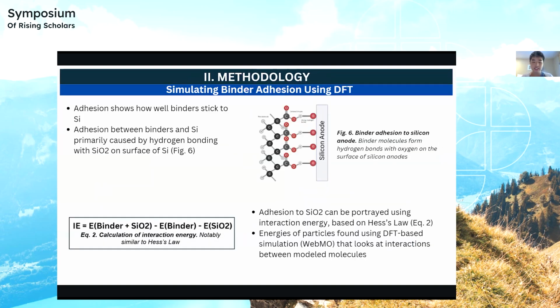Next, I simulated the adhesion of different binders to the surface of silicon particles. To do this, I looked at the relative adhesion of the binder and SiO2, since SiO2 is found on the surface of silicon particles and enables strong hydrogen bonds to form with the binder, as shown in figure 6. A metric used to measure adhesion was interaction energy, which measures the stability of a system by subtracting a system with both binder and SiO2 from a system with just the binder and just the SiO2, as shown in equation 2.